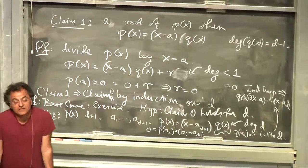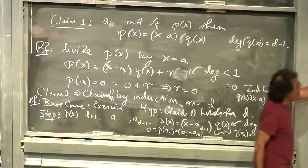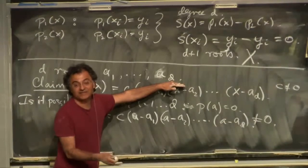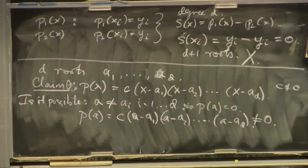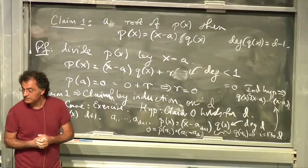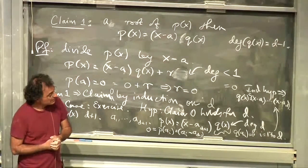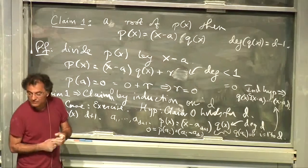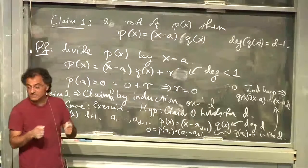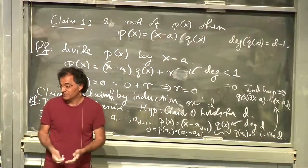Yeah? I'm sorry? What if you have... No, but this said you can have... You know, if you have d distinct roots, then... Right? Okay? You'd have to work at it. But since what we are trying to say is that the number of roots is at most d, then we can assume they're distinct, because if they're not, it's even better for us.